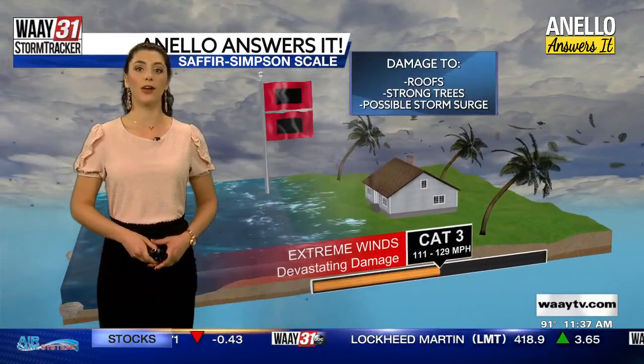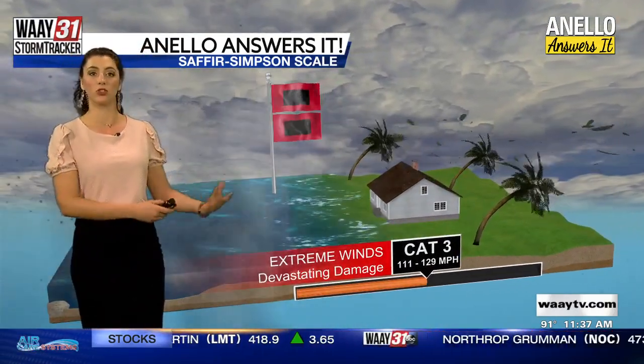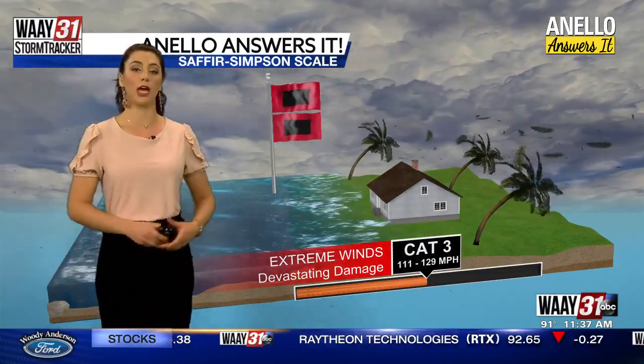Now next we talk about a Category 3 hurricane. Here we start to see real bending of trees, even some structural damage could happen here. Our winds in this area, 125 mile an hour max there. A lot of structural damage, some damage to power lines could be taking place with a Category 3 hurricane.